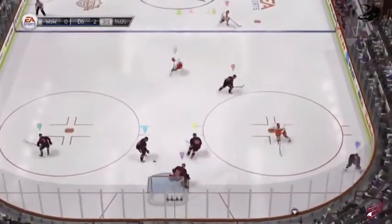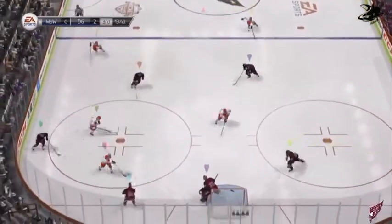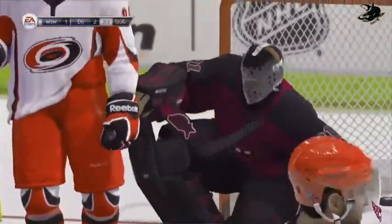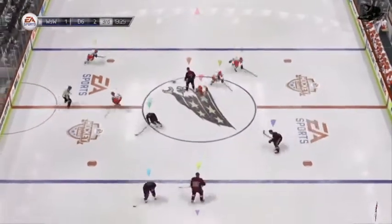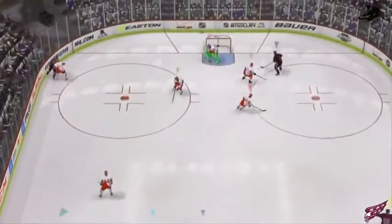For 10. And the boards take those two in. So there's a... And he scores! Goal. Scored by number 89. Black. 2-on-2 in the rush.